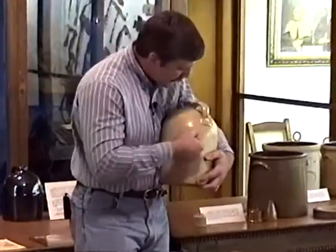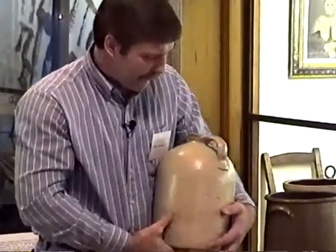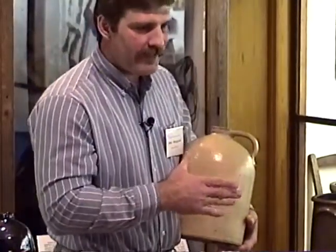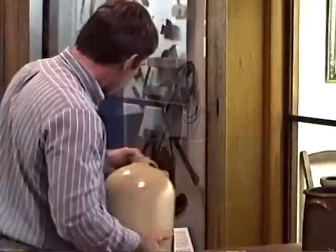That was applied by hand, and a lot of times, if he was good, you won't see the imprint so bad. Some of them, you'll see great big thumb imprints there. It just depends on if you had an apprentice or if you had the head potter making that piece. But now this has to be put on before it's fired. Oh yeah, everything has to be done before it's fired.